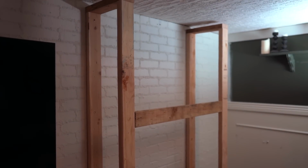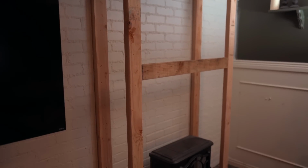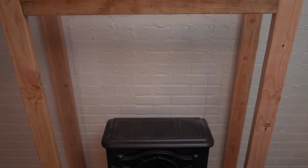Moving on to our fireplace, not much of a tutorial here, but he used scrap pieces of 2x4s from our last fireplace to build this out, but we placed our little faux fireplace here to make sure that it was a good fit.